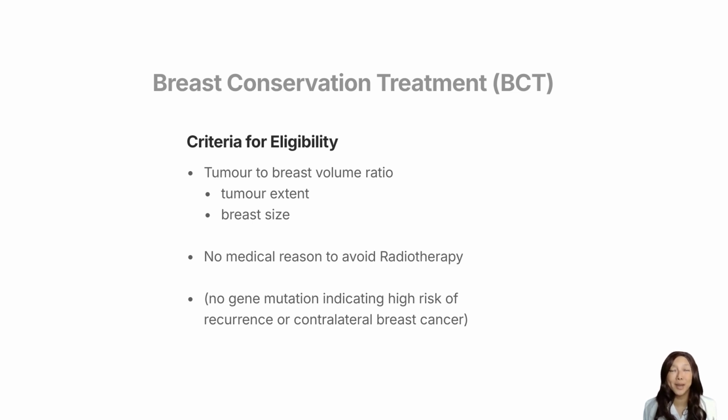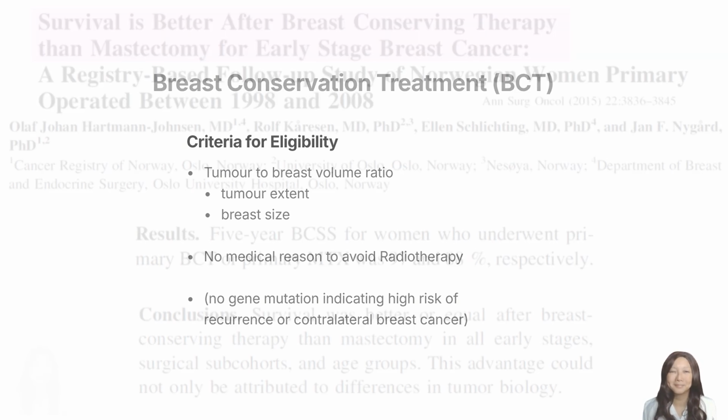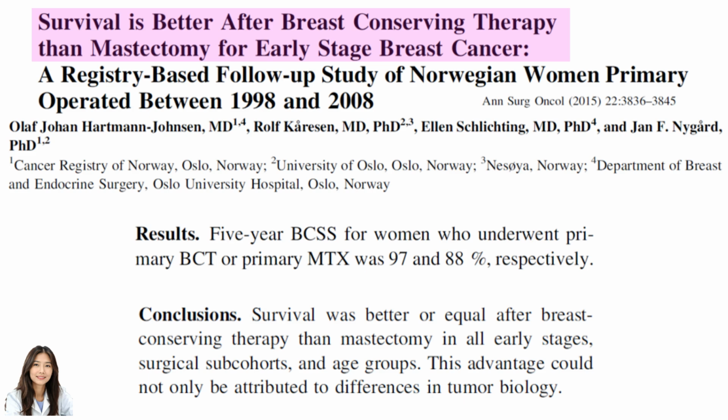Lastly, there are considerations for women who have done genetic tests and are found to have a gene mutation which places them at high risk of recurrence or developing a cancer in the other breast. This would require a special discussion with your doctor, and we will explore this in another video. The majority of women do not carry a gene mutation and will be suitable candidates for BCT. Let's now discuss some data and evidence regarding BCT.